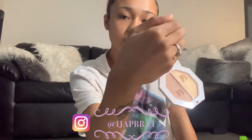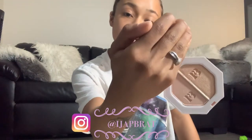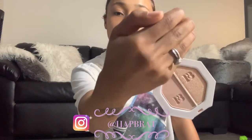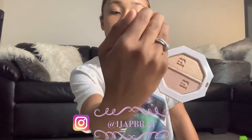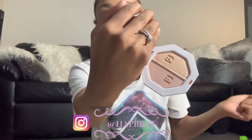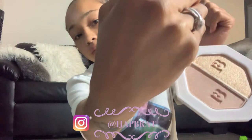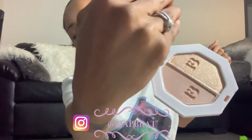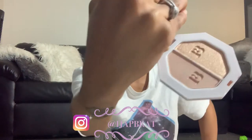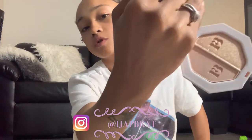One side is still glittery, but the other side is more like a sheer highlighter. The glitter one is Hustler Baby. And then the sheer one, which would be this one, is Mean Money. So Hustler Baby is the glitter one, and the sheer one is Mean Money. And yes, these are absolutely gorgeous.